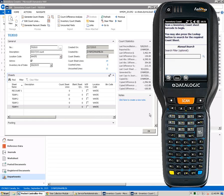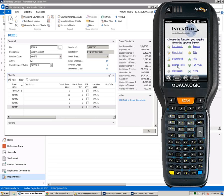So that's basically the functionality. Of course, there is a lot more in here that you can do, but that gives you a flavor for some of the key components of the interface on the shop floor.